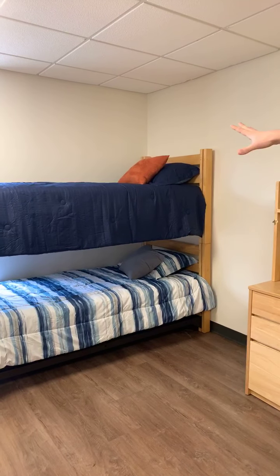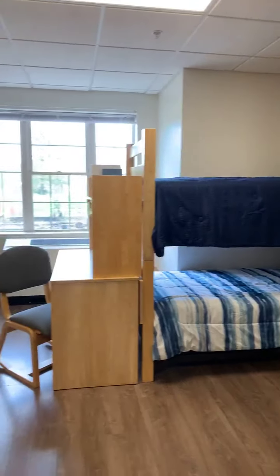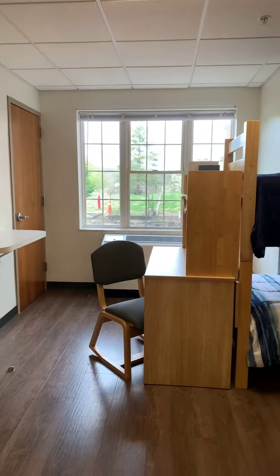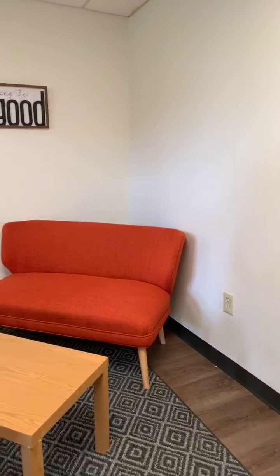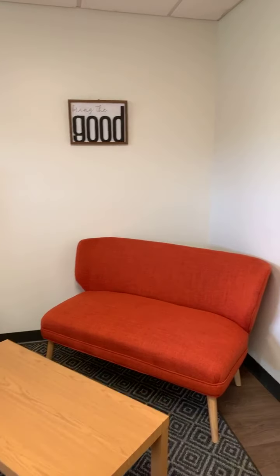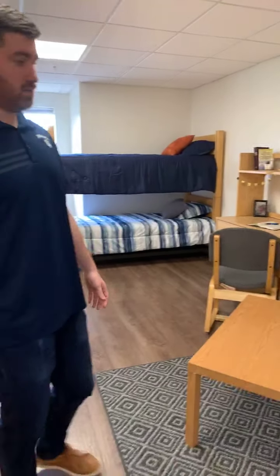Some people bunk their bed high and put their desk underneath where they can do work. Some people put their beds both on the floor and put their desks right next to each other. We have seen some pretty creative ways that students put their room together. And so it's pretty cool. You get to make it your own little home away from home, and it is super big for 2 people. Very spacious and very nice.